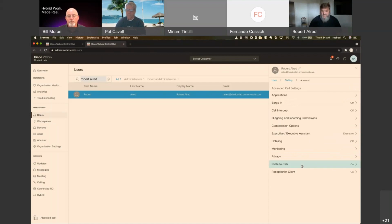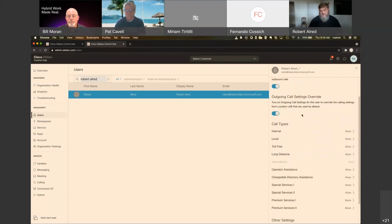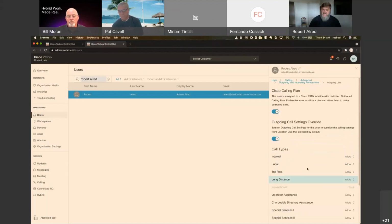In advanced settings, here's a couple other settings that are important. So your call permissions are here. So your outgoing call permissions. When you have Webex calling, we default this to turning on everything that's included for free, or with the outbound calling, and turning off the things that cost money. So like the international calling is turned off, and you'll see like premium services. These are like 900 calls, stuff like that is turned off. So this is where you would change that.